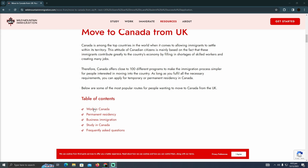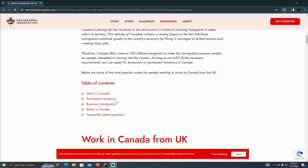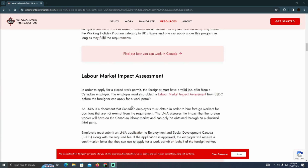As you can see, the first one is work in Canada. You can either apply for the skilled worker program here in Canada. The second thing is permanent residency, business immigration, or study in Canada. These are the ways in which you can move from UK to Canada. So we're going to talk about it in detail.